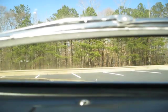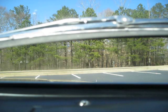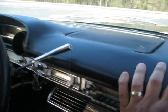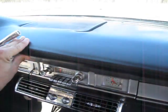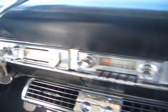Put that back in. And I can't tell for sure, but it's quite possible that the dash cover was redone or replaced. It looks really, really nice. It looks almost too nice to be original. So it's very possible that that was redone. It's very, very nice looking. Now the dash is extremely nice. In very, very nice condition.